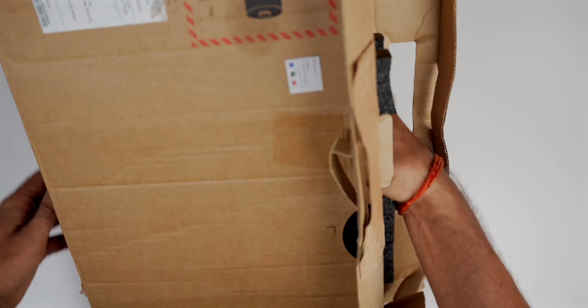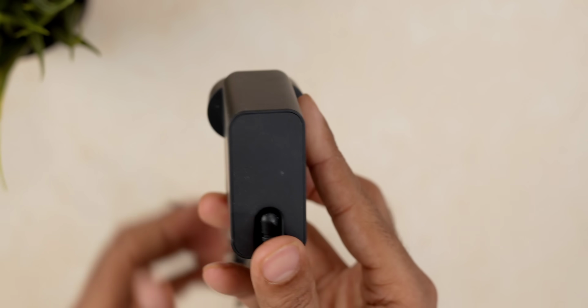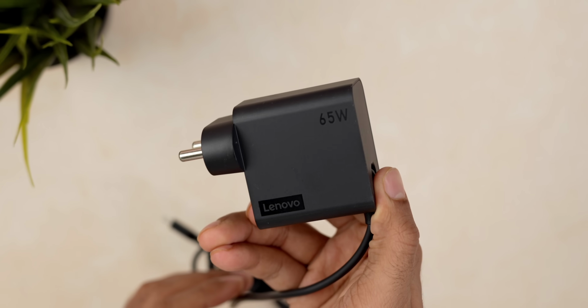Now, back to the laptop. The best thing about the unboxing is you get the laptop, paperwork, but for the first time or after a very long time, I've seen this small Type-C charger. Like, I have complained so much about this.